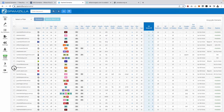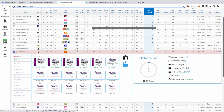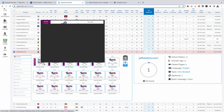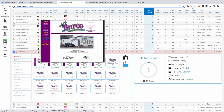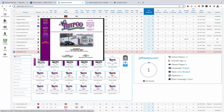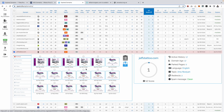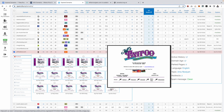So let's imagine I'm interested in looking at this domain right here, jeffstattoo.com. If I click this icon right here, it's going to expand it, and you can see we've got screenshots right here taken from Wayback Machine. I can literally just hover over this image and see exactly how the website looked. So on the 28th of the 5th, 2002, this is what the website looked like, related to Jeff's tattoos. And I can see already, without having to even waste my time, the website has definitely stayed on topic. So this is a really solid benefit of Spamzilla.